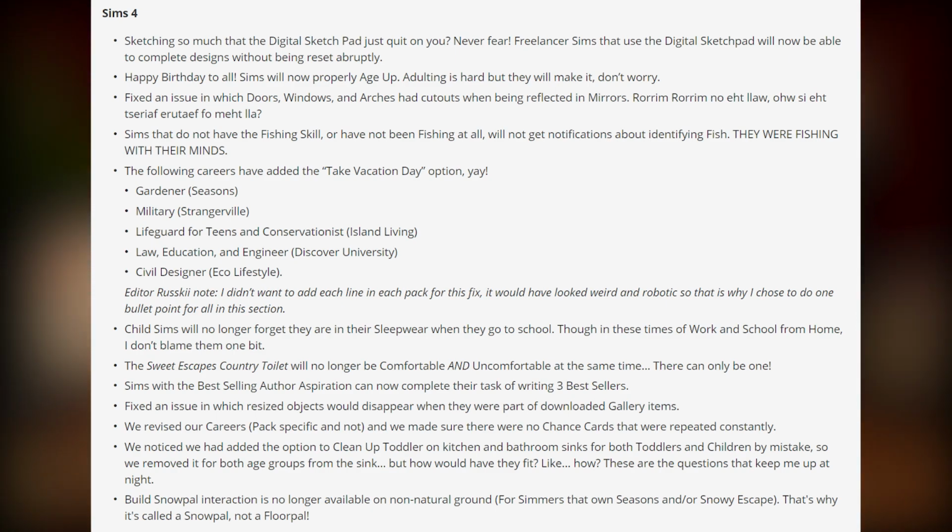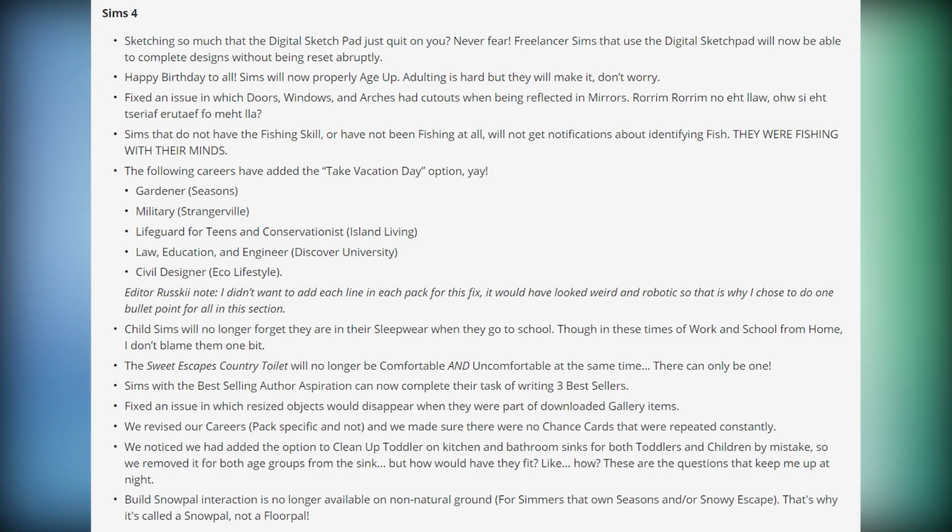Fix an issue in which doors, windows, and arches had cutouts when being reflected in mirrors. Sims that do not have the fishing skill or have not been fishing at all will not get notifications about identifying fish. They were fishing with their minds. The following careers have added the take vacation day option. Yay. Gardener from Seasons, military from Strangerville, lifeguard for teens and conservationist from Island Living, law, education and engineering from Discover University, and civil designer from Eco Lifestyle.